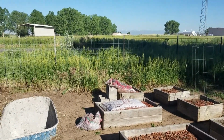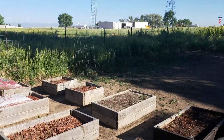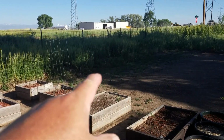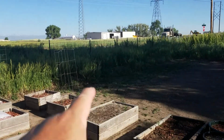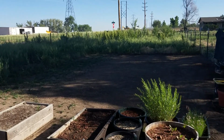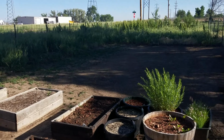But then, like I said, along the fence line needs to be cleaned up now, and that's for my sunflowers. And then probably I'll just do like I did last year, put green and yellow zucchini along that one row right there. And I'll figure out what all I'm going to do with all this out here. I know one row is going to be tomatoes, and then my peppers will go someplace. We'll have to wait and see.